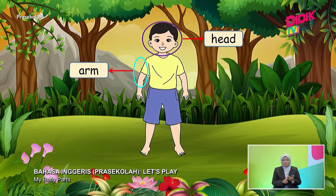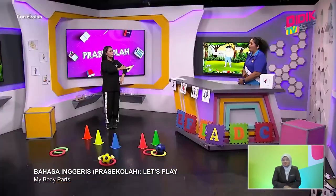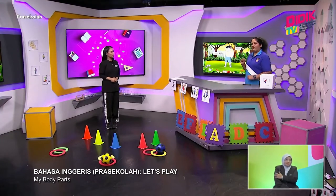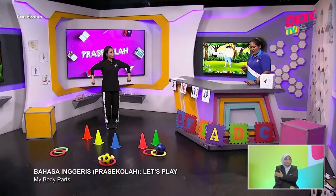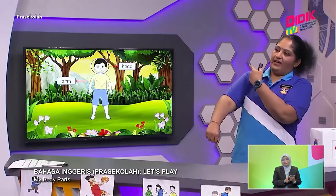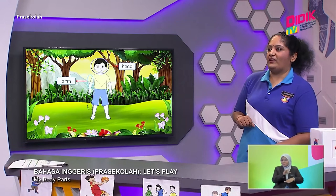the arm. One side we call it arm, both sides we call it arms, okay? So how many arms do we have, Shafika? We have one, two. Yes, we have two arms. Your arms are from the wrist until the shoulder here. That's called arms.